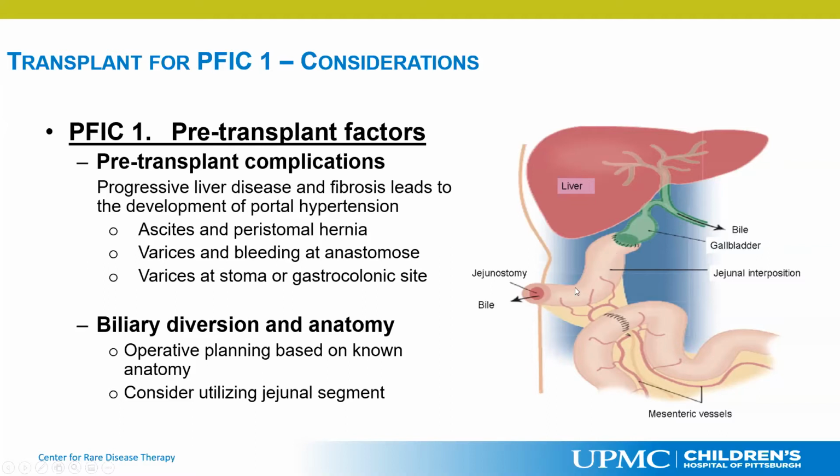And again, the jejunal piece of bowel is not very long. The more troubling sites are areas like this, where two pieces of intestine are sewn together. You can develop varices at that site, and that is hard to get to with a scope. Those are areas that can cause significant bleeding. And similarly, if you have a gastrocolonic or a colonic to gallbladder anastomosis, it can bleed from there as well.